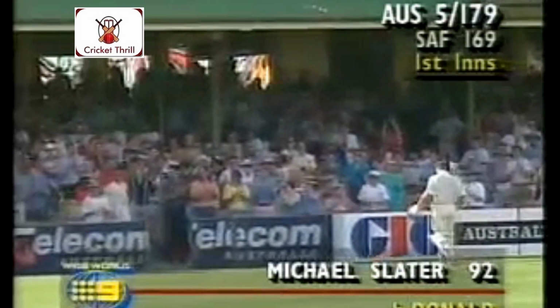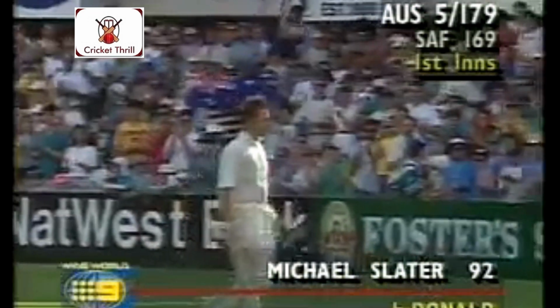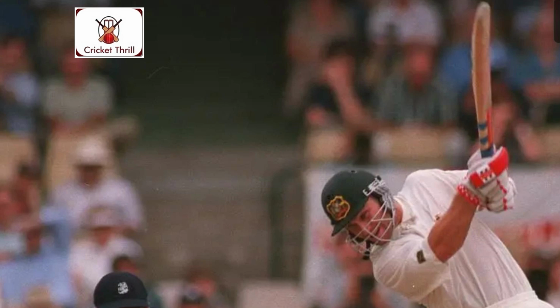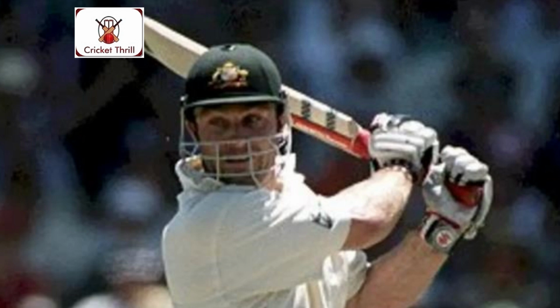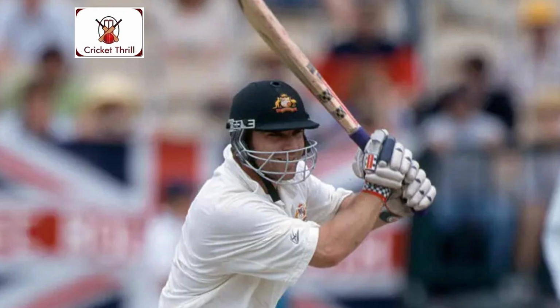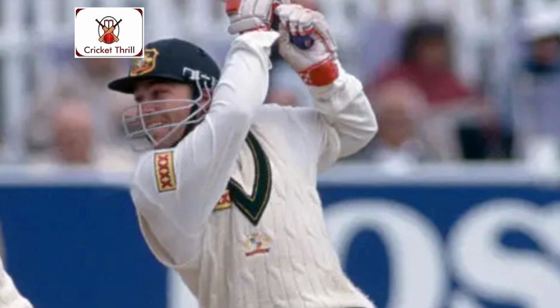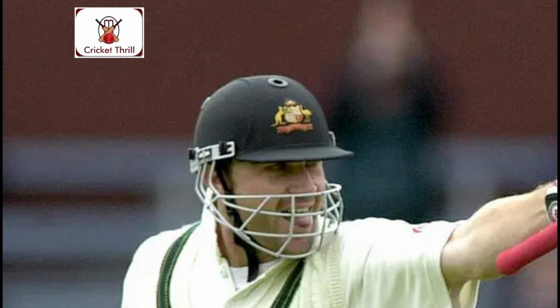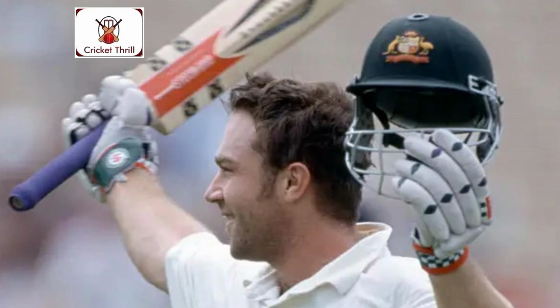Very disappointed with that. Australia 5 for 179. Michael Slater played 74 Test matches and 42 one-day internationals for Australia. He was part of the Australian squad which finished as runner-up at the 1996 Cricket World Cup. A specialist right-handed batter as well as a very occasional right-arm medium-pace bowler. Michael Slater represented New South Wales in Australian domestic cricket and played English county cricket with Derbyshire.